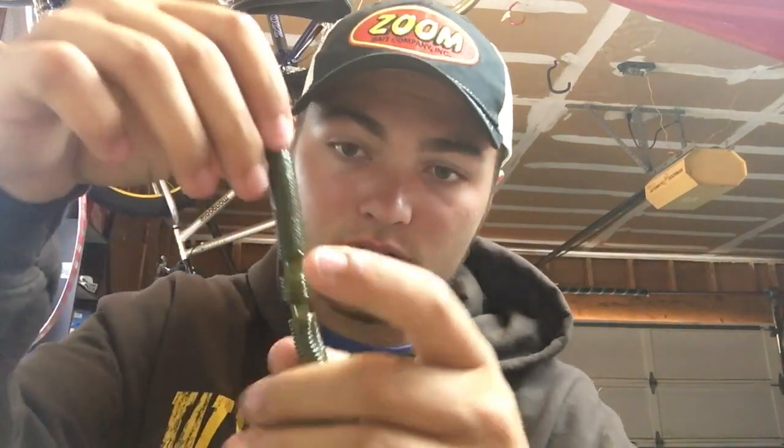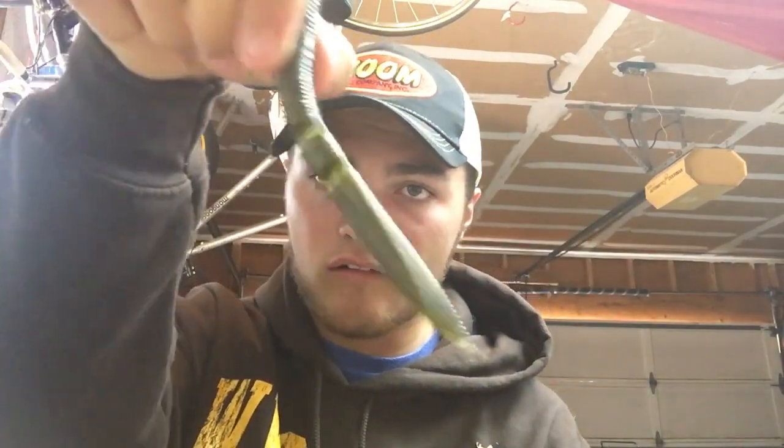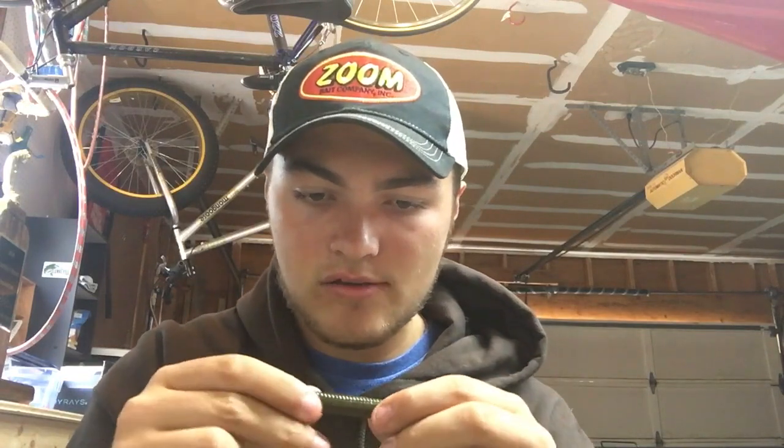But the other one is, I don't remember what it's called. It's kind of like a Senko, but it's got this rib action in the middle. It makes it kick out a lot. I would not do it wacky rig because it doesn't have any action then. Do a Texas rig definitely. I'd put probably a 2 or 3-aught on this.